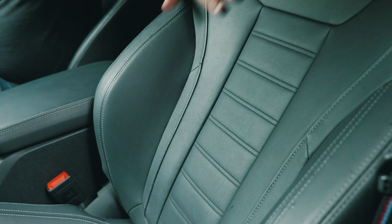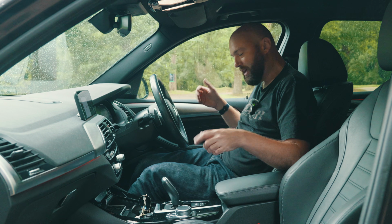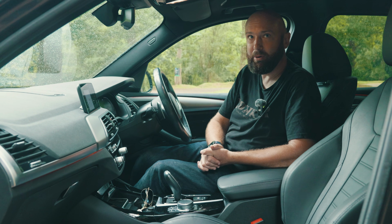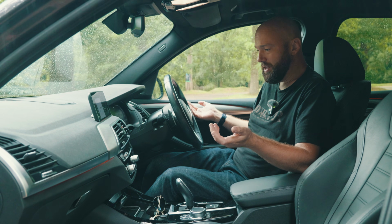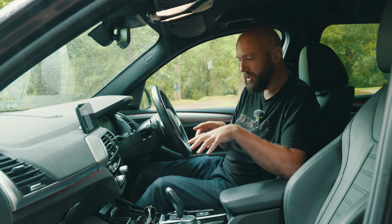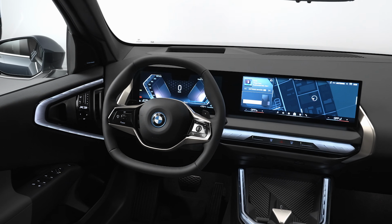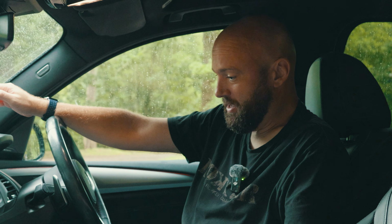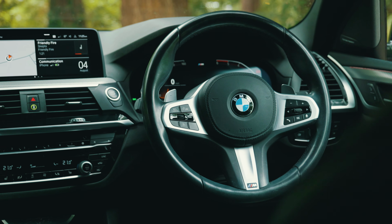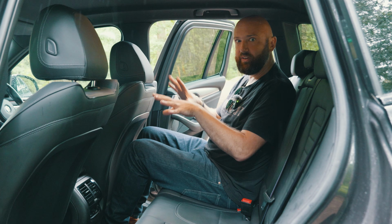But the highlight for me, these sport seats. They're really huggy, but they're really comfortable. And the bolsters haven't started sagging and going horrible on them. It is properly built. Digital dashboard as well. Honestly, there's nothing in here that really makes me want the new one. It's got bigger screens that are stuck on everything, but whatever. This one's got a head-up display, which is a lot smaller than what you get in the current one. But really, I have no niggles about the interior of this X3, which is good because when it was new, it was probably £75,000.